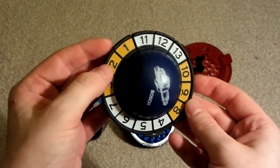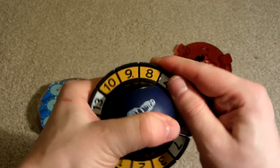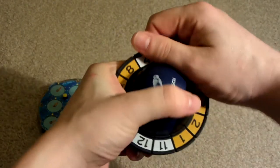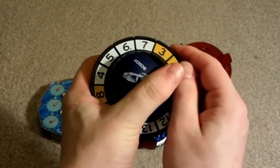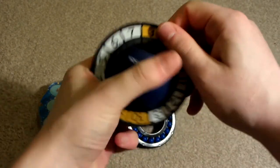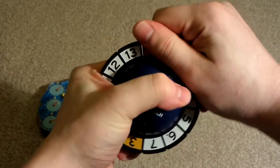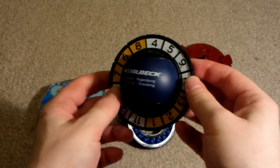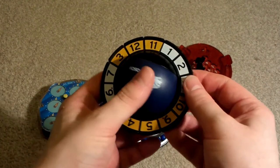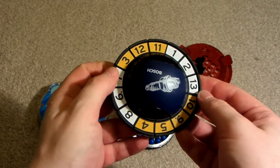This isn't really mixing up much, is it? Okay. Turn, you bitch. Okay, I've been trying for absolutely ages to scramble this, and I'm just not really getting anywhere because it's so difficult to turn this ring.